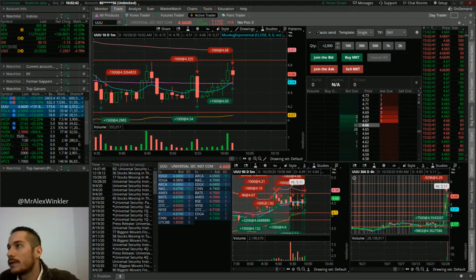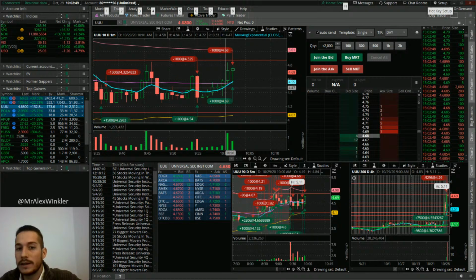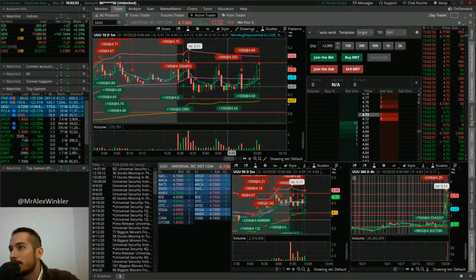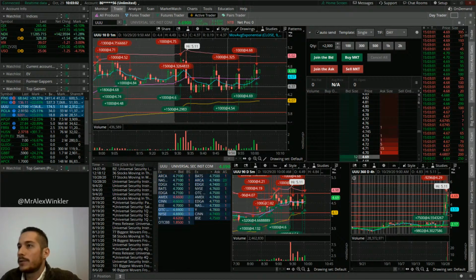Sell volume's lighter, that's a good sign. It was trading much better pre-market. Pre-market, this thing was so clean. Now it's like the opposite of that, so that's a little bit disappointing here. I think new rule: not trading this one near the highs anymore.